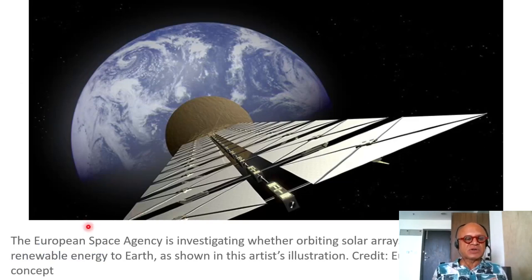This is an image, or a schematic, or an artist's rendition of the European Space Agency investigating whether orbiting solar arrays could beam renewable energy to Earth, as shown in this artist's illustration. So this highlights many of the problems.